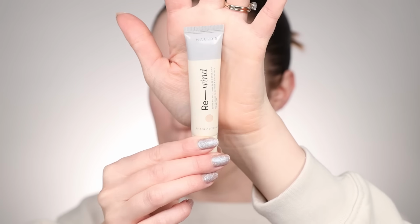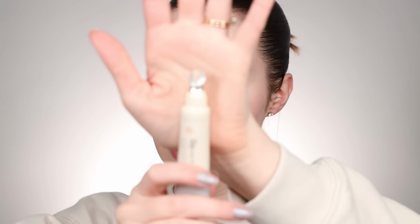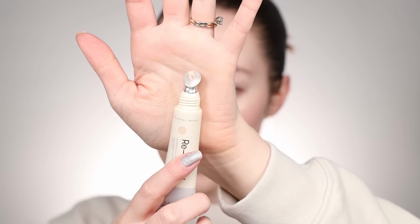So this is called their Rewind Concealer. It's a blurring full coverage concealer. The name is perfect because that's exactly what it does. It has a really beautiful metal cooling applicator, which I love, especially if you're getting ready in the morning. It feels so good underneath the eye.